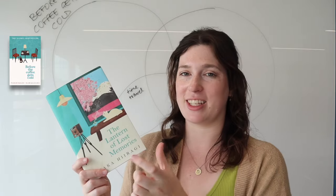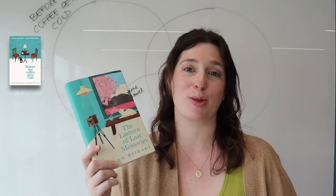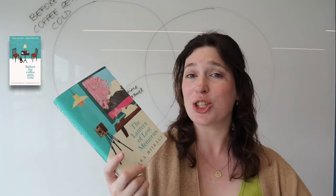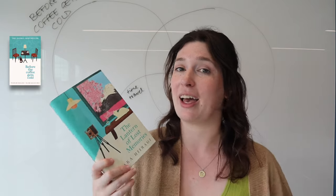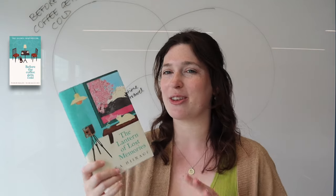Again, the book is divided into little short stories, so you get to meet different characters and learn about their most precious memories and why those memories mean so much to them. And again, it's so moving. It's such a beautiful book. I loved seeing the very, very different lives lived by each of these people, and some of them might have a connection to the man who runs the photography studio, so he's an important part of the story as well.